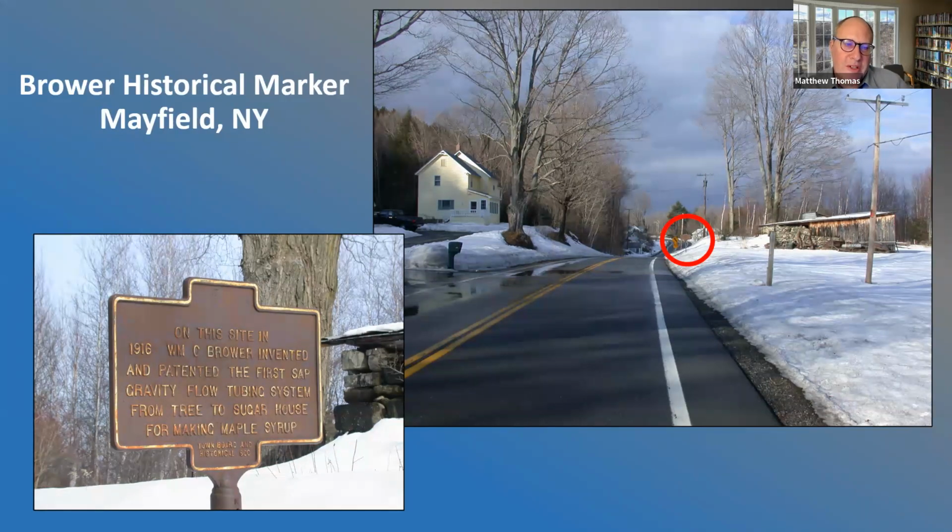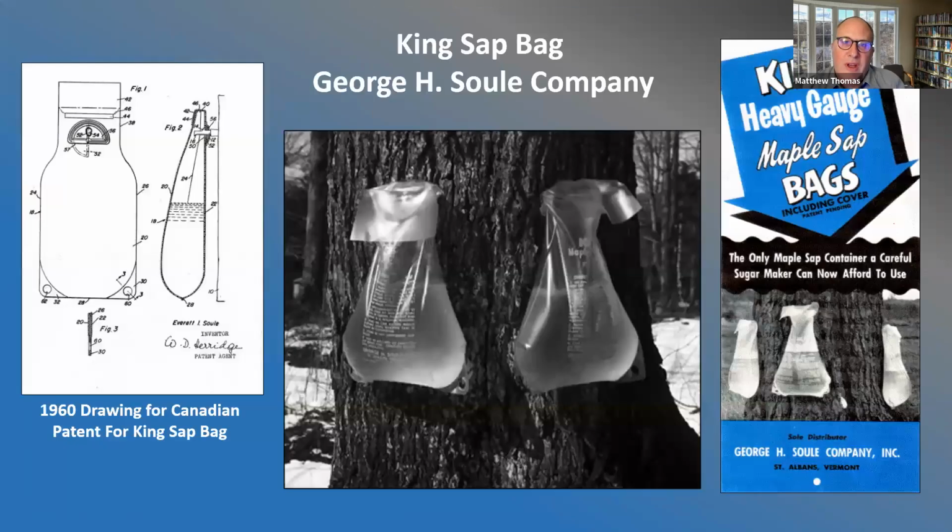So what was important is that Brower's system brought things up to essentially everything being similar to early tubing systems, except it was made out of metal. And it was following World War II, with the advent of important material changes that were developed to help the war effort, that plastic came on the scene. And so while this slide doesn't show plastic tubing, this shows the first real effort at applying plastics in the maple industry. A guy named Everett Soule, who worked for the George H. Soule Company, invented what was called the King sap bag.